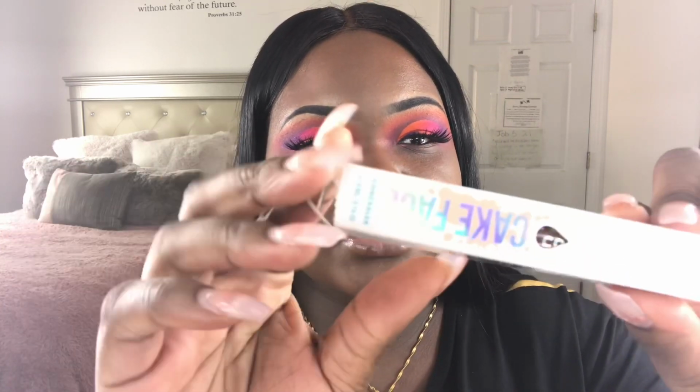This is the Beauty Bakerie concealer, and this is what the concealer looks like. Kind of cute, you know? It smells like a marker, like a permanent marker to me, to be honest. I got my concealer in the shade You're Beautiful. I don't know if they sell it in stores, but I didn't buy it in stores. I actually bought it online, so I don't know if it is my actual shade, but I based it off of the reviews that I saw people do.